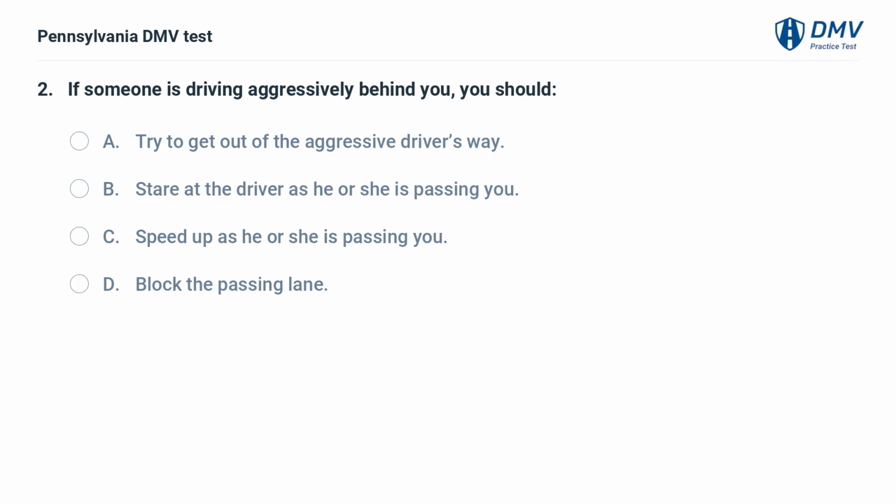If someone is driving aggressively behind you, you should A. Try to get out of the aggressive driver's way. B. Stare at the driver as he or she is passing you. C. Speed up as he or she is passing you. D. Block the passing lane.